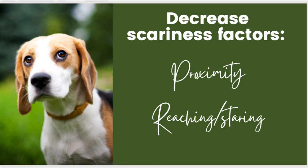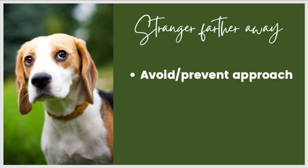Okay, so how do we decrease our scariness factors? Closeness and behavior of the person. So we want the stranger farther away, right? Or the visitor or the family member. And sometimes that means really far away. Sorry, I've got a dog foraging behind me. Sometimes that means really far away. Sometimes that just means a couple steps away, but farther away than they are when the dog won't eat.